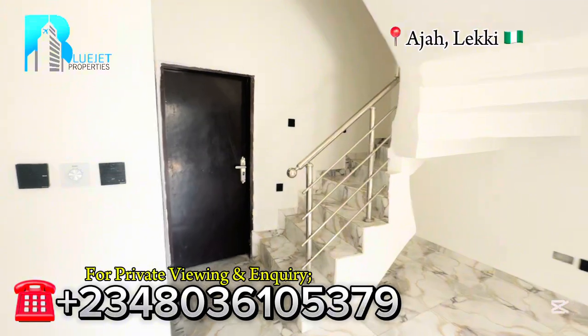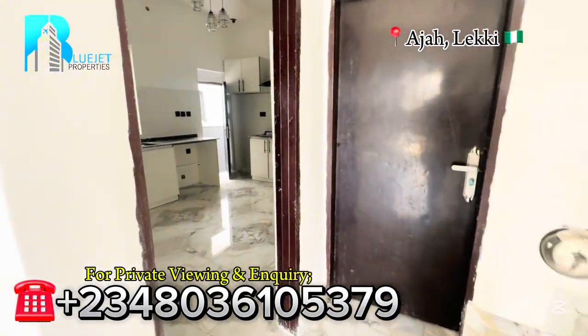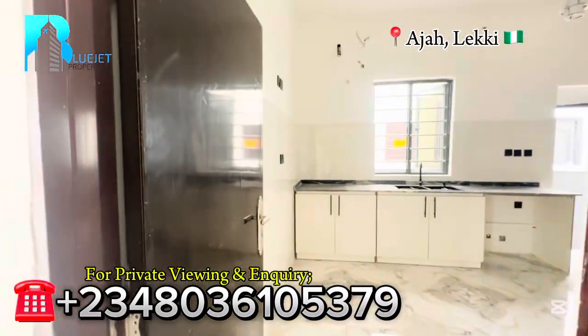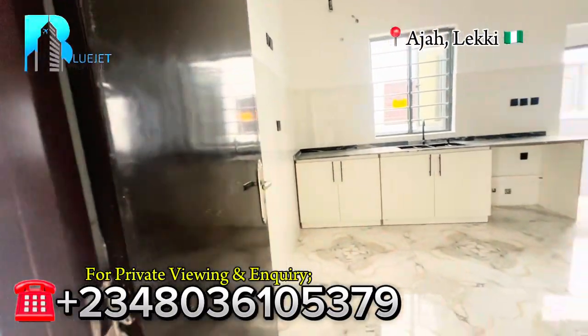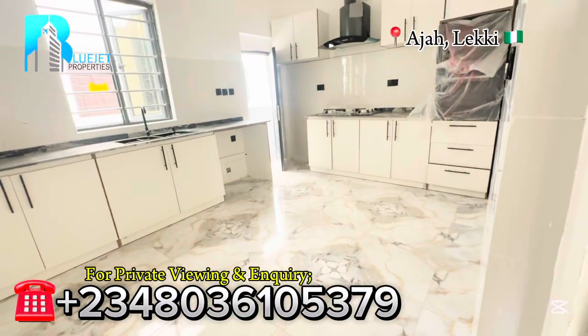which is this other area where you see the stairway. You can see we have 2 doors, and these 2 doors lead to the kitchen. For this kitchen door, take a look at the kind of door we have right here. And you come inside, take a look at this kitchen.